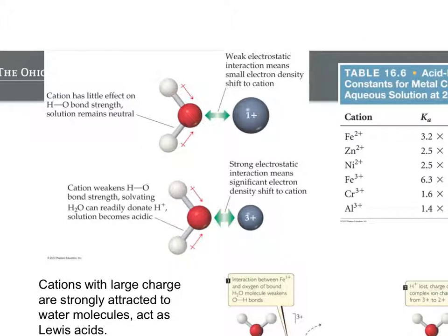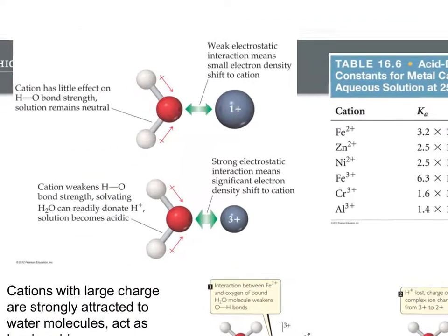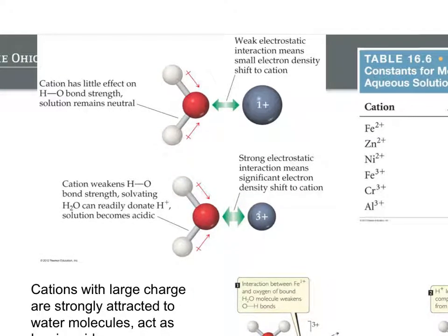One thing that's important to note, there are a number of different metals that will do this. This isn't a complete list of metal cations that'll do this. Take a look at your transition metals. Pretty much anything could potentially act as a Lewis acid with different amounts of strength. But one of the key factors is the magnitude of the charge. So the greater the magnitude of the charge, the greater the chance of that cation acting as a Lewis acid.